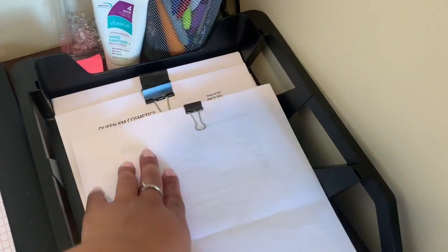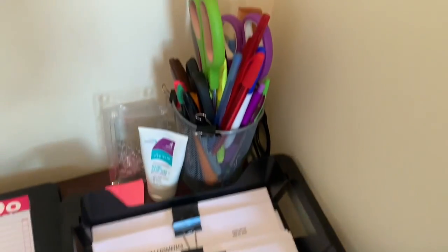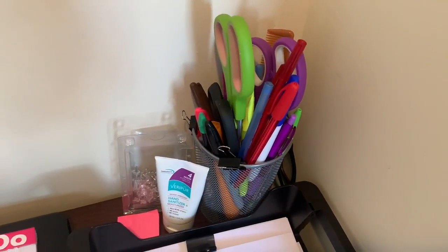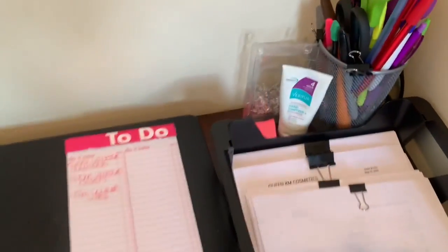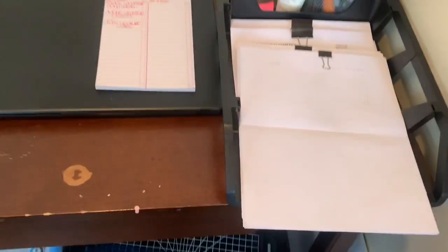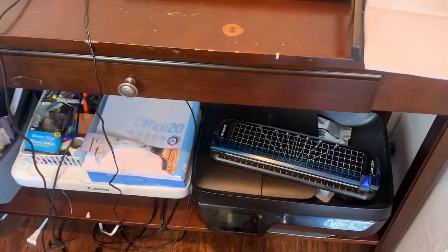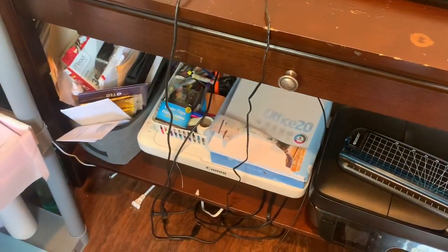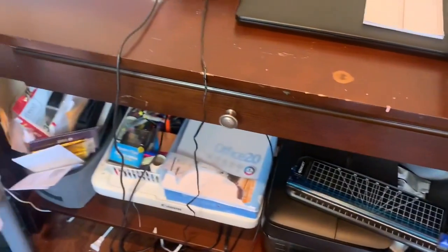These are just packs of orders that I have divided by certain categories that need to go out and be packed and processed and all of that. And then my pens and markers and all of that, sanitizer, just basic stuff, sticky notes. So that's the desk. Under there, I just have my printers, my paper, my cutter, more important papers and envelopes and stuff there. So yeah, that's that.